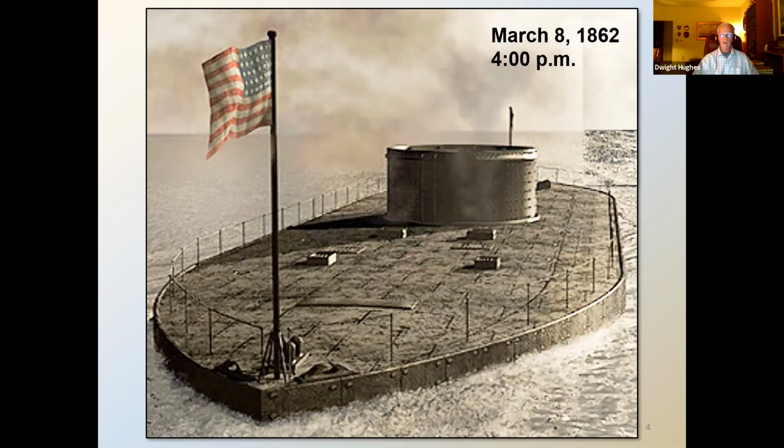Saturday, March 8th, 1862, the revolutionary, not to say bizarre, ironclad USS Monitor entered Chesapeake Bay. She had rushed down from New York through gale force winds, almost sinking in the process. Monitor's mission was to defeat the powerful Confederate ironclad ram, the CSS Virginia, before she destroyed the wooden warships of the Union fleet in Hampton Roads.